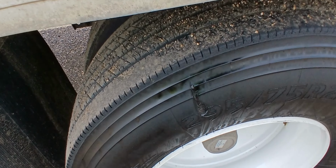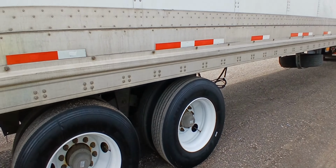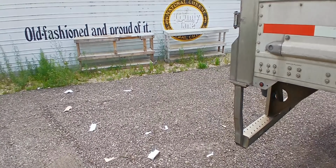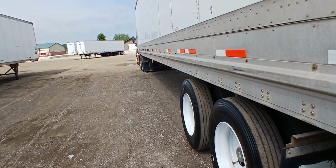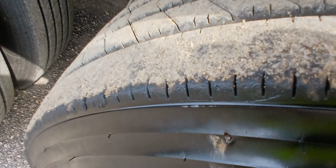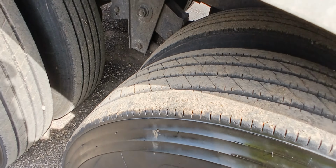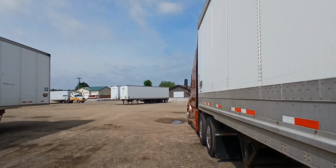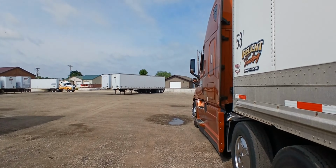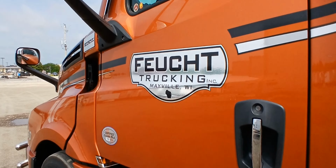It looks like somebody hit this pretty good. Don't look good at all. Gash on the side. It's not bulging out, so we'll see how much it holds. Another thing I noticed, I don't know if I should cut it off or pull it out, but it looks like I got a nail right here. Let's see what's going on here. So I gotta figure out if I should pull it out or just trim it. I don't want to commit myself. That's a headache. Somebody hitting the sidewall or something, poking the side with some nail. All right, let's go to Urbandale.